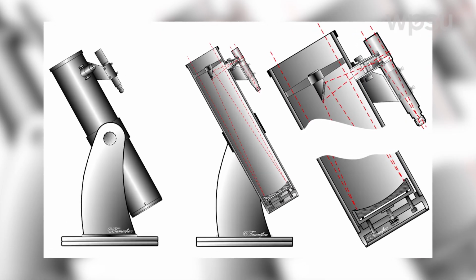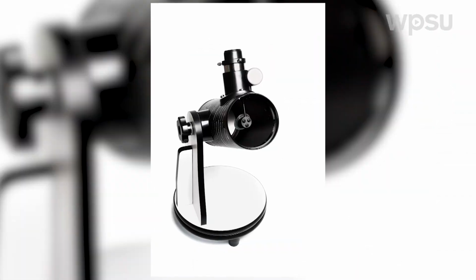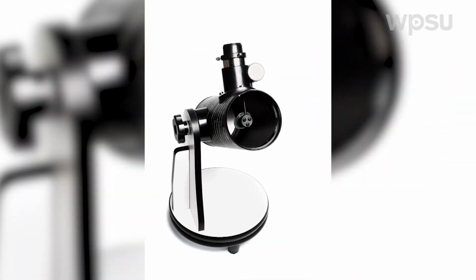The type of telescope I generally recommend to new people, there's a type of telescope called a Dobsonian, and there are different brands of Dobsonian that you can find out there. They're generally the best telescopes for the money. If you set a budget for yourself, I'm going to spend this many hundred dollars, usually the best telescope you can get for that amount of money is going to be a Dobsonian.